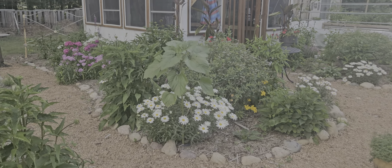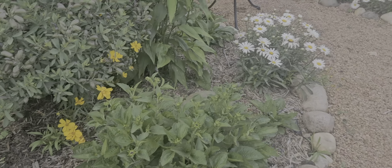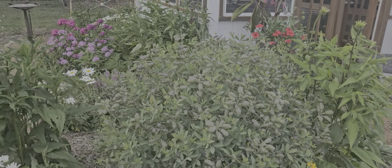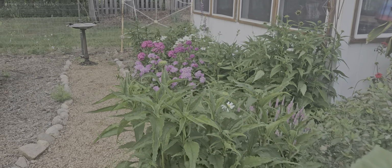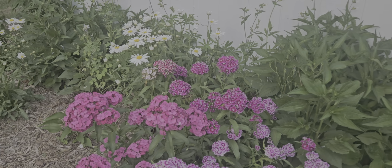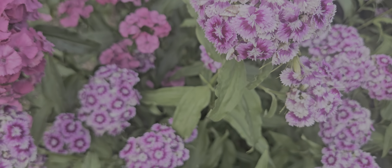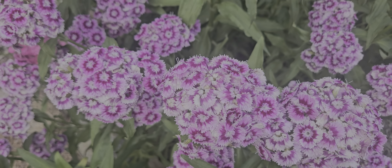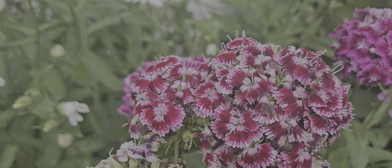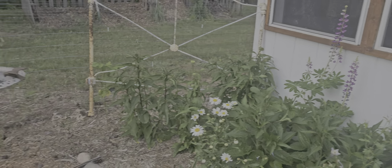And these are the new daisies I planted this year. They are doing fantastic. Black-eyed Susans that haven't bloomed yet. Indigo. Baptisia right there. Let's see, what else do we got? Everything over here. Look at how pretty. And this one's almost done. The daisies and some lupin.